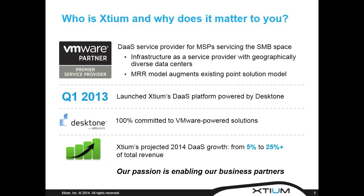And as we look ahead at 2014, our business has been growing dramatically, and specifically in this desktop as a service realm. If we looked a year ago, we were probably doing about 5% of our total revenue in desktop as a service. Our expectation is to do a minimum of 25% of our revenue in desktop as a service this year, and so we have a great partner with us, and we're looking to engage you as managed service providers to help us grow the business and also to help get your customers into a really nice, scalable, and secure desktop as a service offering.